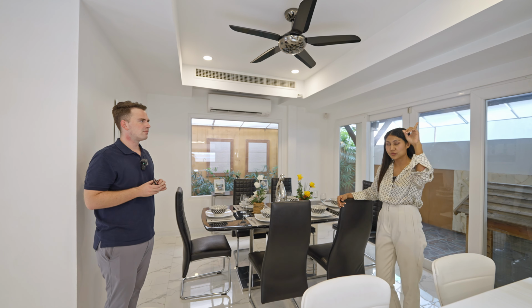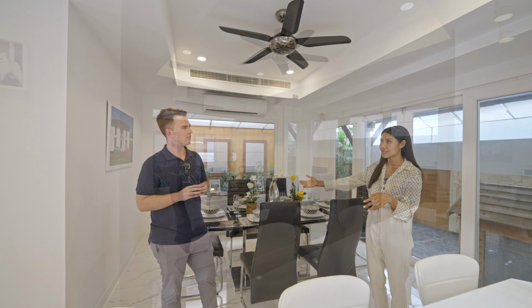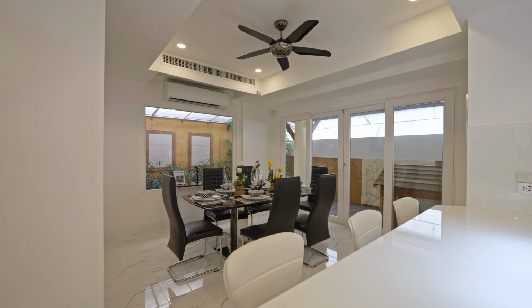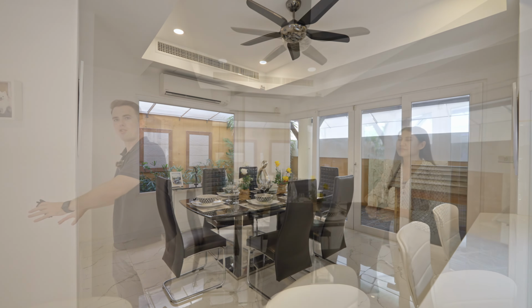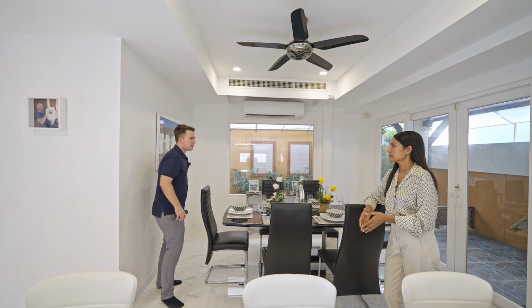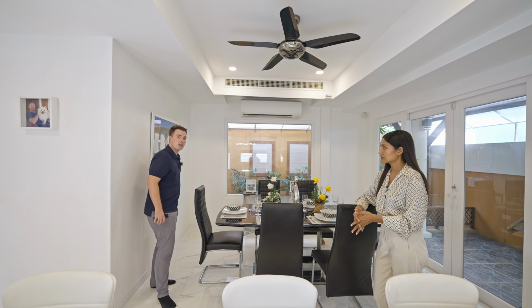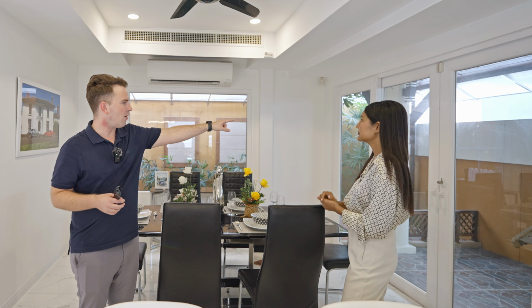As we discussed before, this house has 3 bedrooms on the second floor, but you can also decide to have 4 bedrooms. If you love to have more bedrooms, you can change this room to be a bedroom. Basically they will put a wall here. Here will be the door, and here will be the bedroom. Here will be another door leading to an ensuite bathroom. And you can also access from around the house over there.